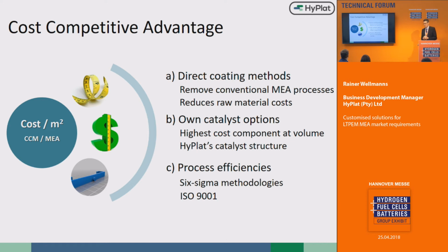So when you're looking at the low-cost advantage, it is always about providing a cost per square meter or cost per component for our customer. So with direct coating methodologies, it's removing a conventional stage within the manufacturing process. This is able to provide you with greater yields in our manufacturing. It also reduces wastage as well as raw material inputs. It reduces our capital equipment requirements, as well as process labor time, and the footprint within our manufacturing process, combined with lean manufacturing principles.